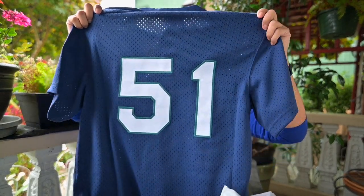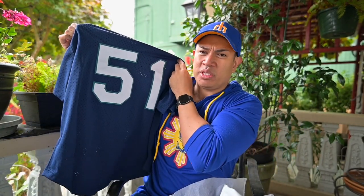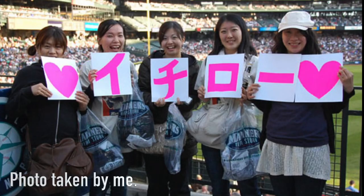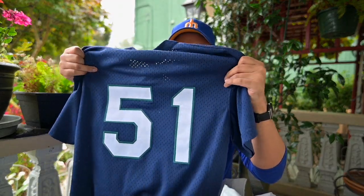His name's not stitched across, but anybody who's a Mariners fan or a fan of Ichiro would know that he was number 51. And his spot on the field was called Area 51, where he would roam the field.